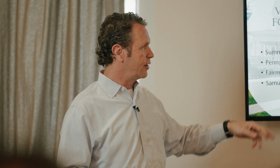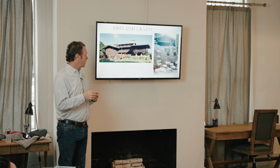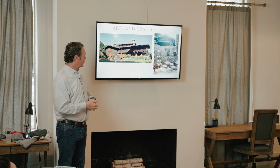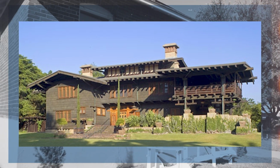And then Samuels Avenue, again, that circle around the other side of downtown, right? There's where our Victorian architecture lives. If you think about the arts and crafts period, this is the bungalows, prairie style, craftsman style, right? So this is a Greene and Greene house out in California. That was kind of this arts and crafts bungalow.